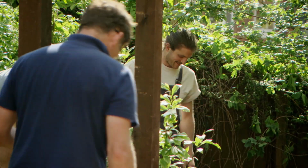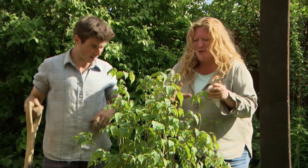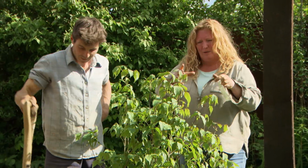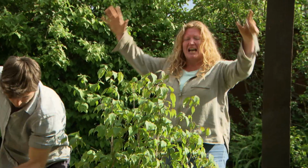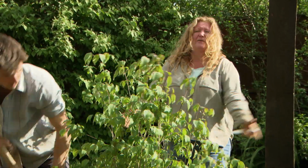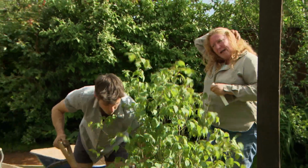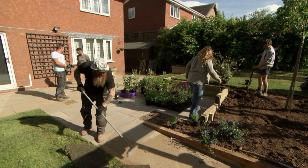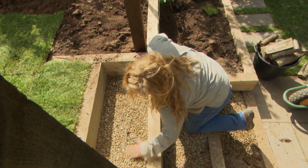the planting. I love these cornuses. They get these beautiful white bracts on them, which look like leaves, but they're white and they have a little tint of pink, and it just gets covered with them. And this one's been grown as a multi-stem shrub, so it'll fill that whole space. Make that seating area nice and quiet. With the planting done and the final touches added, the garden is finished.